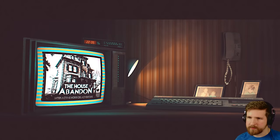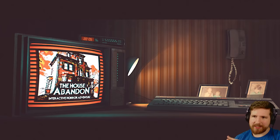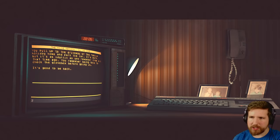All right. I'm in. I'll buy into it. Sure. So this is supposed to replicate the text adventure of the 80s, as you may be able to tell by the music. You pull up to the driveway of the family holiday home and park the car. It's dark, but it's as idyllic as you remember from all that time ago. You remember being told to check the glove box before going in. It's good to be back.